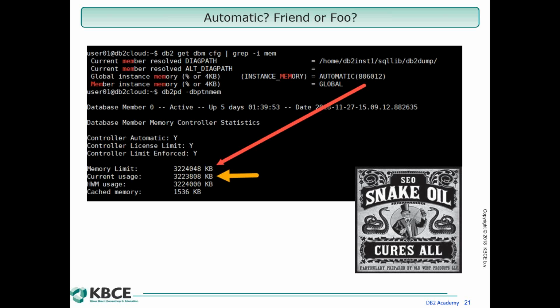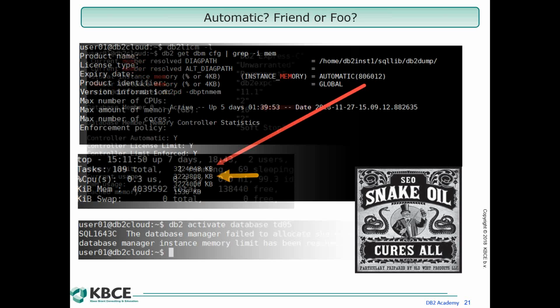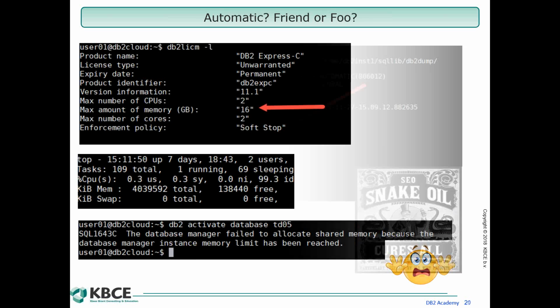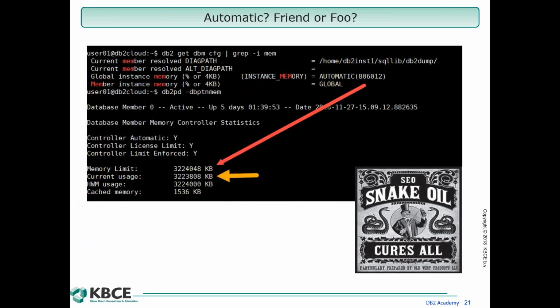Okay, that's weird, because if it's automatic, shouldn't it just break out of that limit and grab more? Because when you look at the previous slide, are we maxed out on the memory on the top? No, there's still plenty free. If I do my Db2 PD again, I can also see that, yep, that's 2.3 gigabytes, so it's not even near the 4 gigabytes. No swap space used, lots of free memory, but I can't activate that other database.